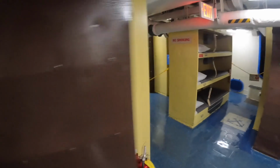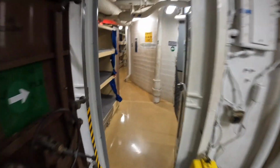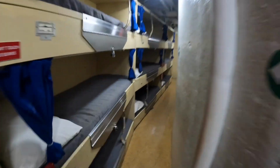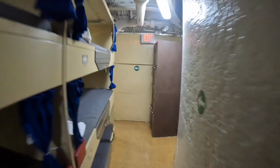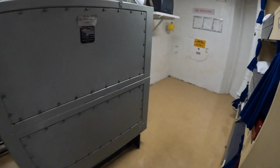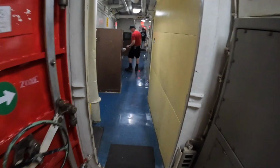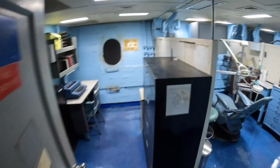The computer center. Here are more bedroom areas. Tons of bedroom areas. A TV. The dentist shop.